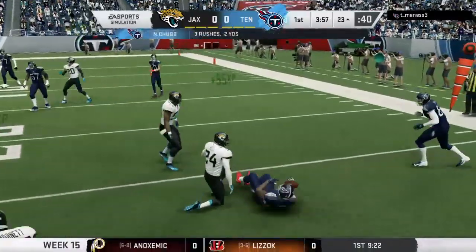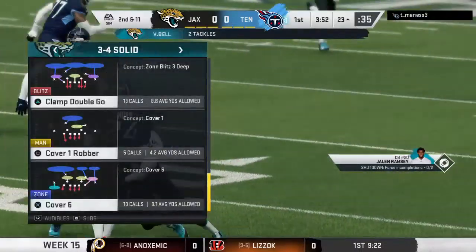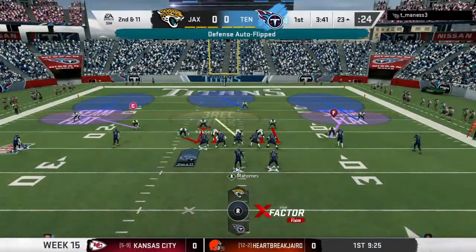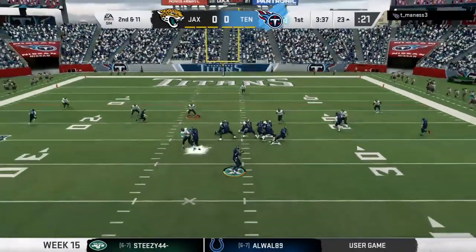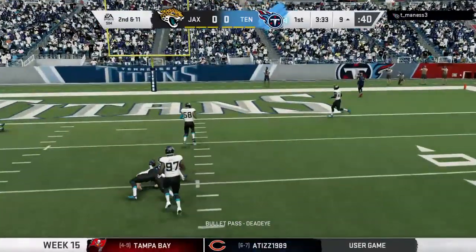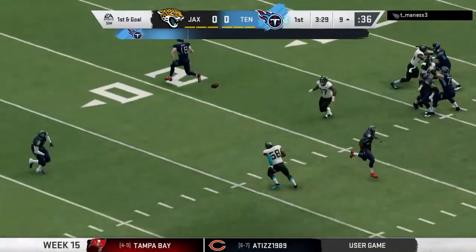A run with Chubb on first down, not going to be a good one. He won't even get back to the line of scrimmage. It's a loss of a yard there, and it's 2nd down. After the loss to start out, here's 2nd and 11. From the gun, it's Mahomes. This will be caught inside the 10. Give him 14 on that one and a first down.